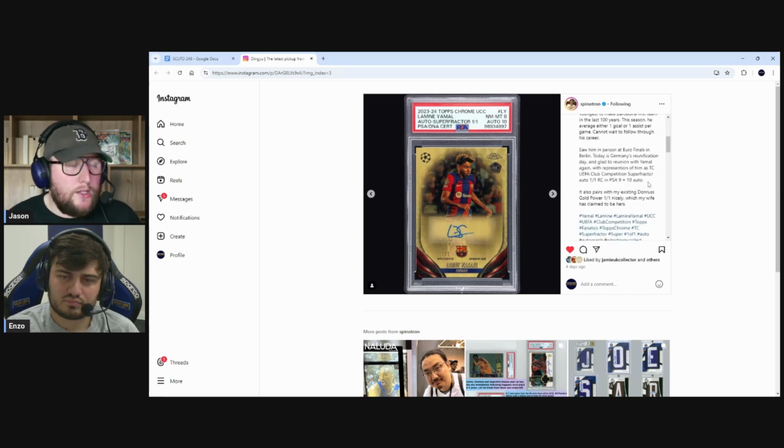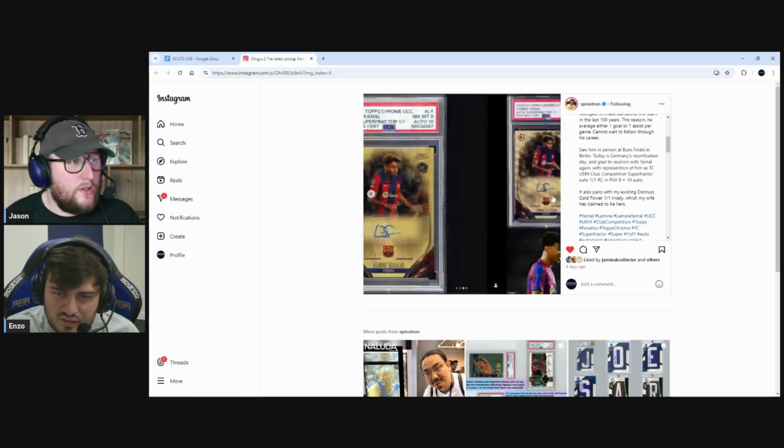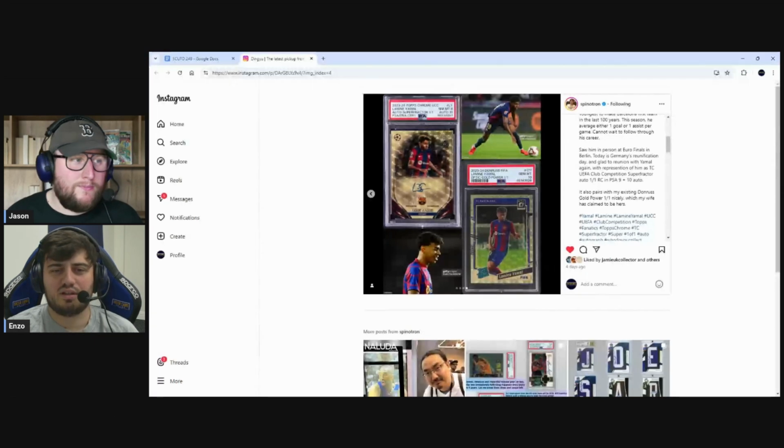Saw him in person at the Euro final in Berlin. Today is Germany's reunification day, and glad to reunite with Yamal again. Representation of him as a Topps Chrome UEFA Club Competition Superfractor Auto 101 RC in a PSA 9, that should say 8, plus an Auto 10. This pairs nicely with my existing Donruss Gold Power 101, which his wife claims to be hers. I like that. Very interesting.